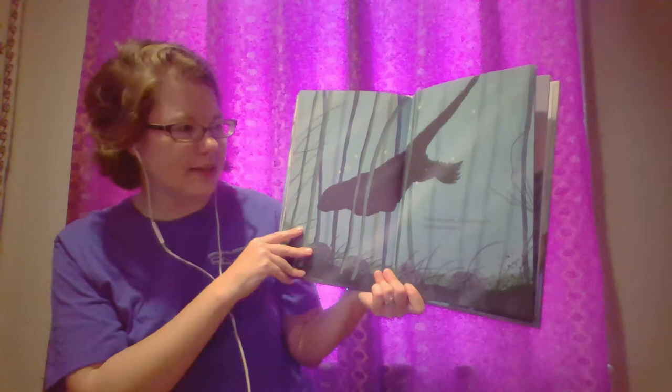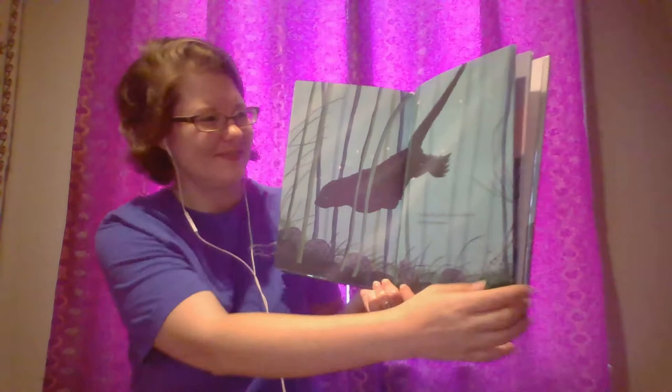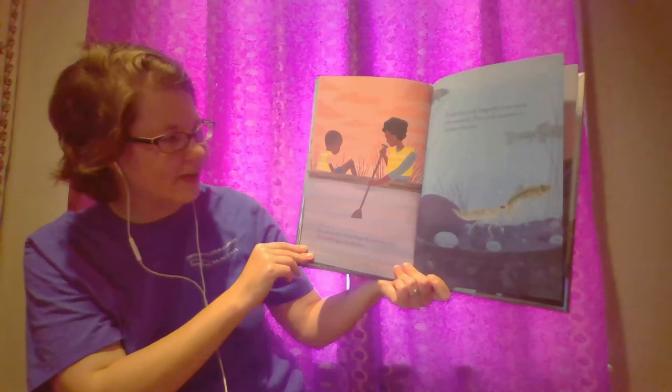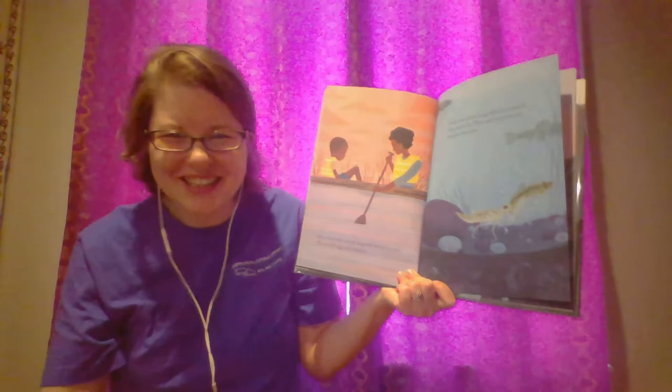Under the pond, an otter claws for freshwater mussels. These are mussels. And there's the otter. Over the pond, a sleepy dragonfly lands for a rest, right on the little kid's knee. That's exciting. His spindly legs tickle my knee. Can you tickle your knee?